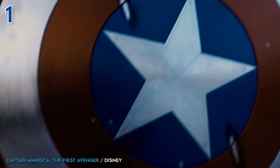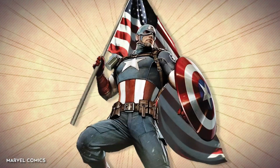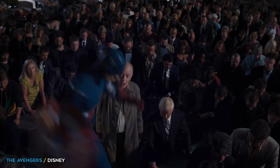The first Avengers suit had to be updated, if only slightly. Different from his first comic appearance, the suit became much more in line with a soldier's uniform than the skin-tight spandex worn by Captain America back in the 60s. However, the look matched much of his later appearances.